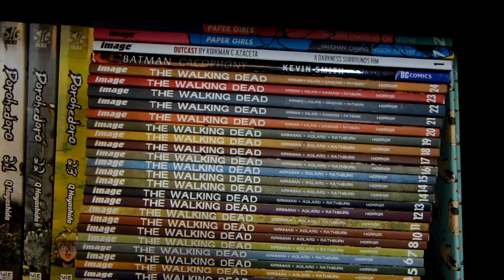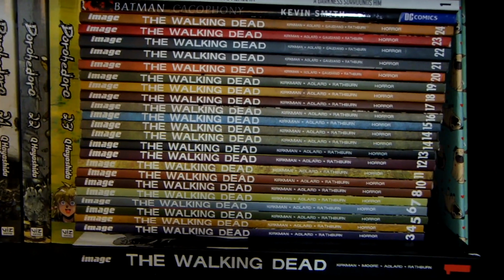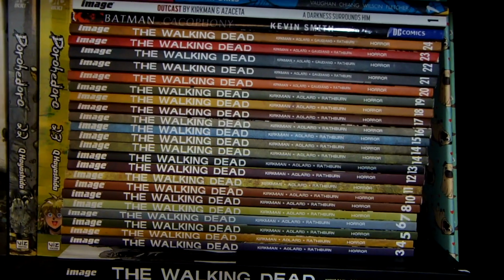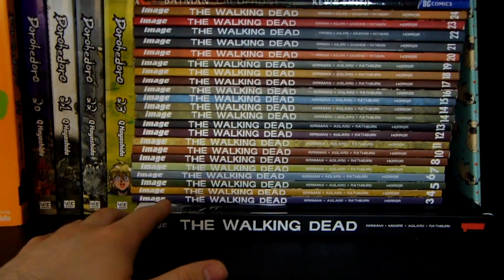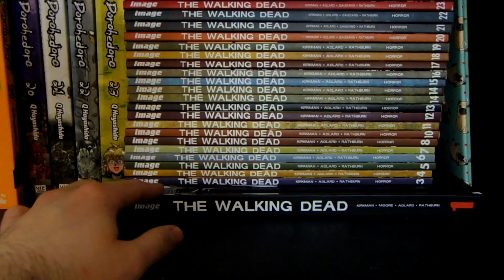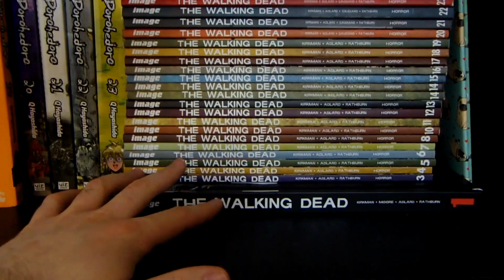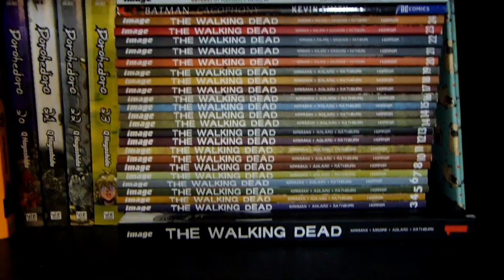So here, quickly skimming over some graphic novels, I have Paper Girls, Outcast, Batman, and then volumes 1 to 24 of The Walking Dead. Annoyingly, I got the hardcover of volume 1, and then I went with the single volumes. So I will probably sell this at some point and buy the first 2 single volumes, just because it bothers me when I look at it.